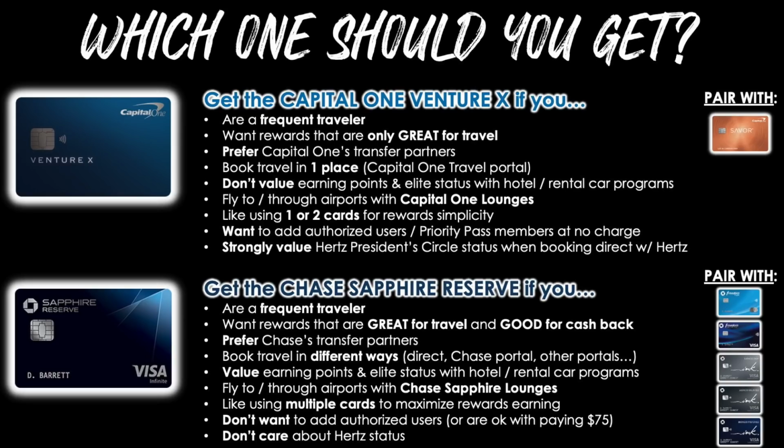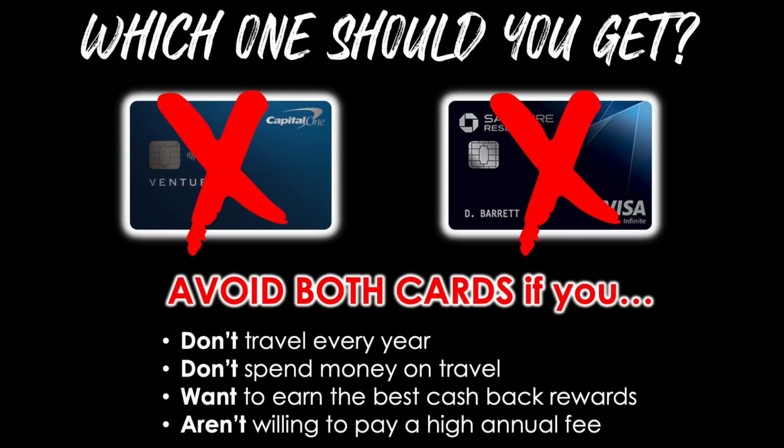Of course, feel free to pause this screen as long as you'd like to really dig into some of these bullet points a bit further and see which one would add the greatest amount of value to the way you travel. Now, even though both of these cards have a ton of value to offer, you should still avoid both of these cards if you don't travel every year or don't spend money on travel, because again, those are the rewards categories with the highest point multipliers to help you earn the fastest.